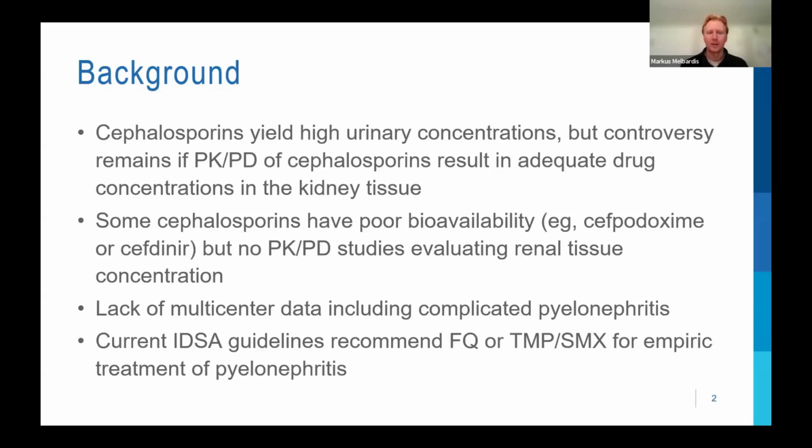Some more background, there's not a lot of multi-center data, including complicated pyelonephritis. Current IDSA guidelines do recommend fluoroquinolones or trimethoprim-sulfamethoxazole, or just Bactrim moving forward, as empiric treatment for pyelonephritis. These IDSA guidelines did come out in 2010, so they are a bit more dated now. There's been a lot more evidence that's come out since then to further support the use of cephalosporins in this patient population.